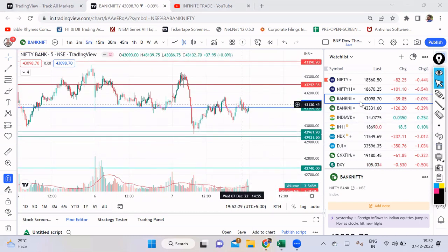And now let's talk about the upside. The second thing is, in case we open gap down, we need to see what Bank Nifty is doing. If it is forming anything like this, two green candles, then we can go for a call trade. First target would be 43,111 in any case. And in case they are breaking down like this, then we go for a put trade for a target of 42,750.